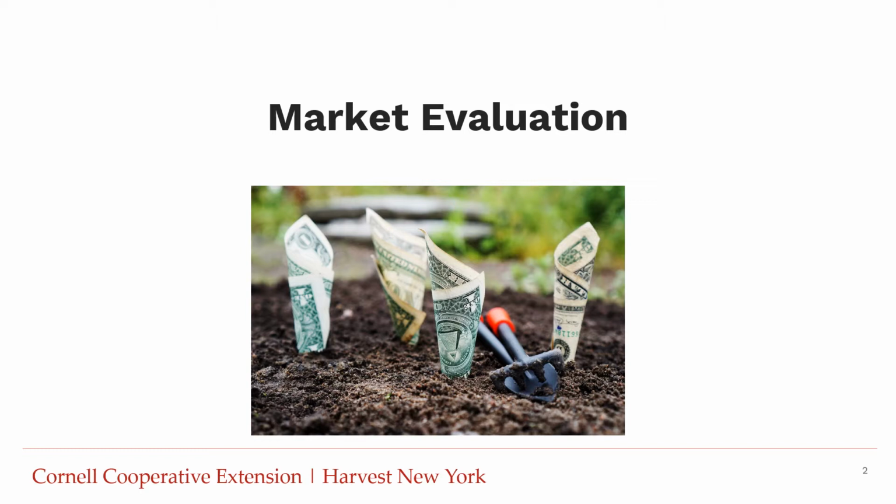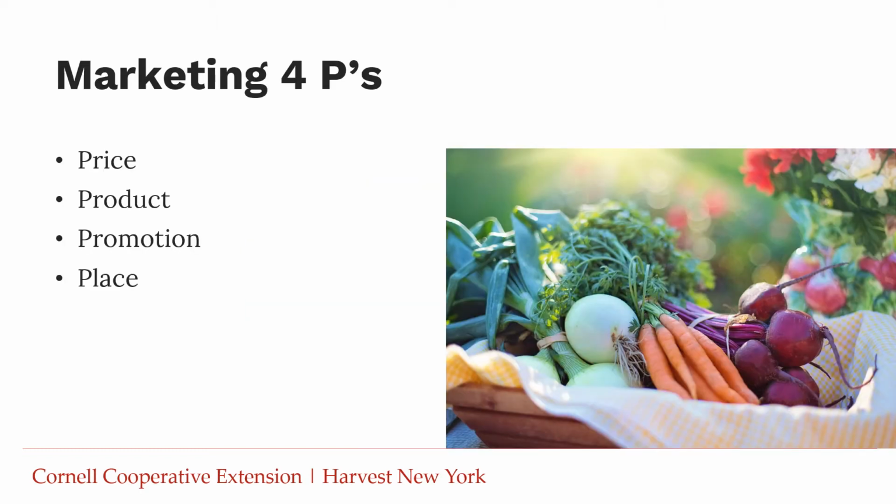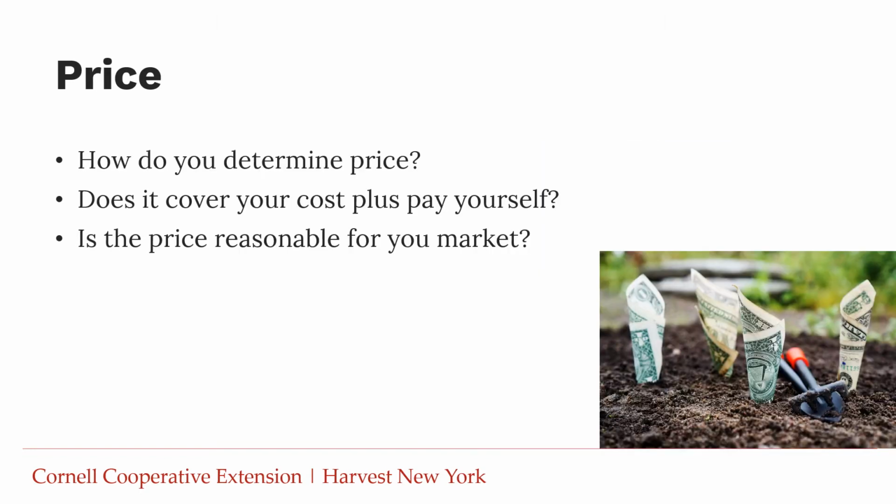This workshop is on market evaluation. When looking at marketing, we always have to look at the 4 P's of marketing. The 4 P's of marketing are price, product, promotion, and place. When looking at price, we need to look at many sectors of how we're going to price our products.